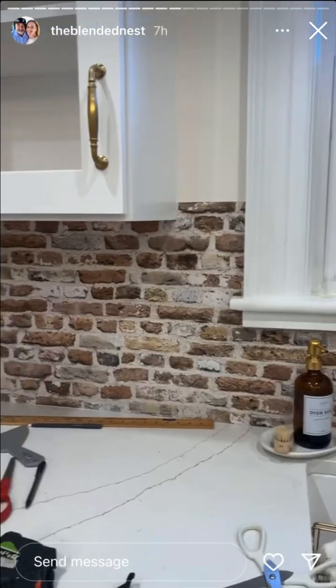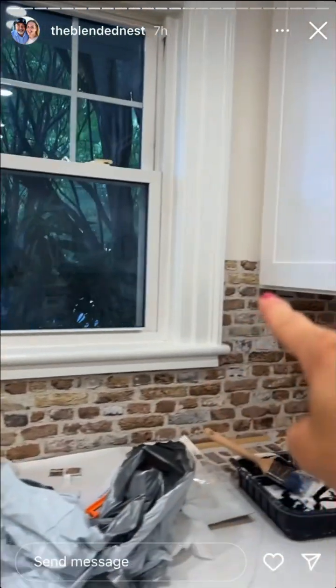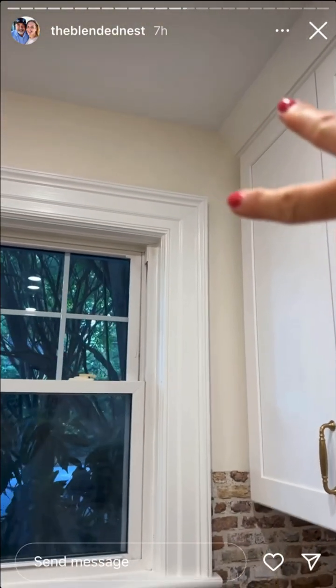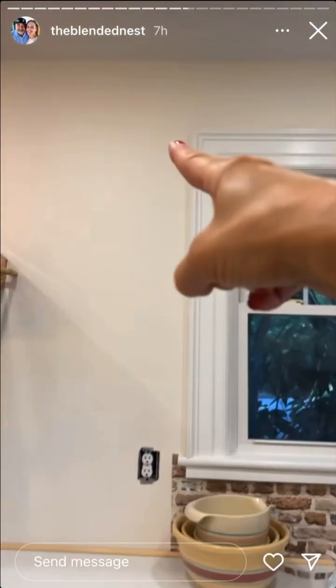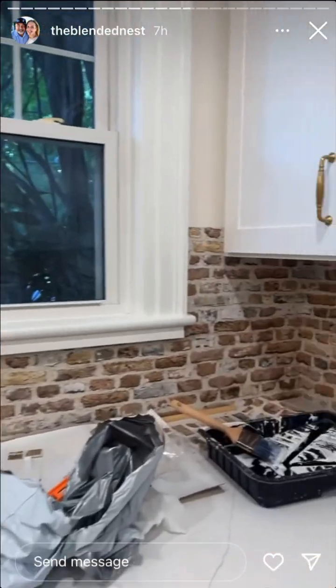Here's an update. I got over to here. I cut this one. I actually need 2 pieces to go all the way up, and then I will go this way, and then I'll start the next section there. But you cannot see the seams.